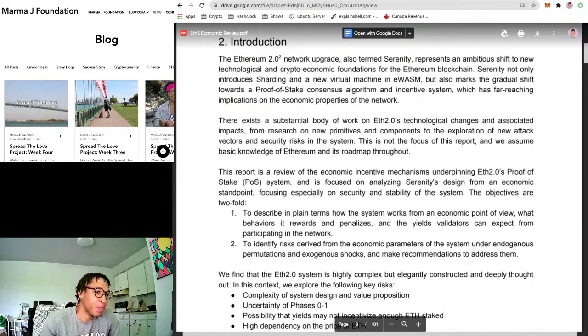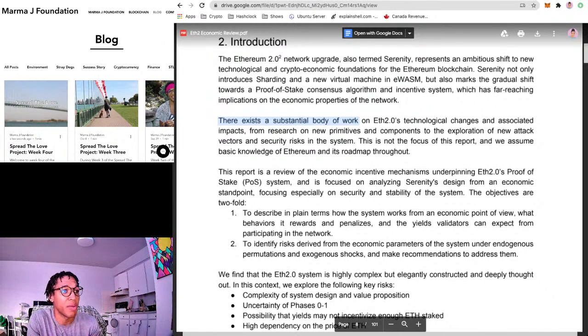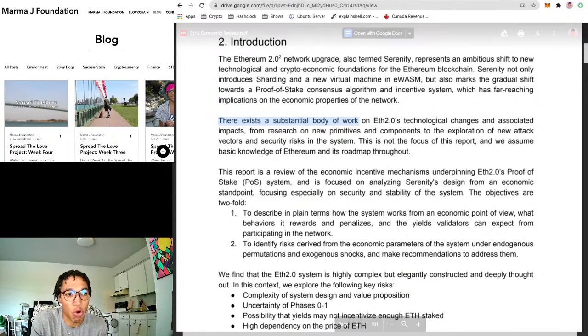So, the Ethereum 2.0 network upgrade, also termed Serenity, represents an ambitious shift to new technological and crypto-economic foundations for the Ethereum blockchain. Serenity not only introduces sharding and a new virtual machine, the eWASM, but also marks a gradual shift towards a proof-of-stake consensus algorithm and incentive system, which has far-reaching implications on the economic properties of the network. There exists a substantial body of work on ETH 2.0's technological changes and associated impacts, from research on the new primitives and components to the exploration of new attack vectors and security risks in the system. This is not the focus of this report, and we assume basic knowledge of Ethereum and its roadmap throughout.